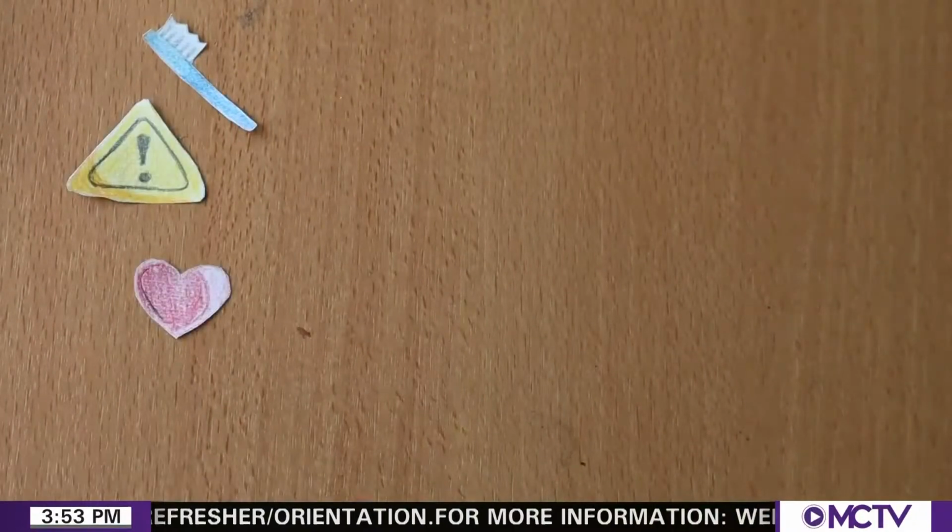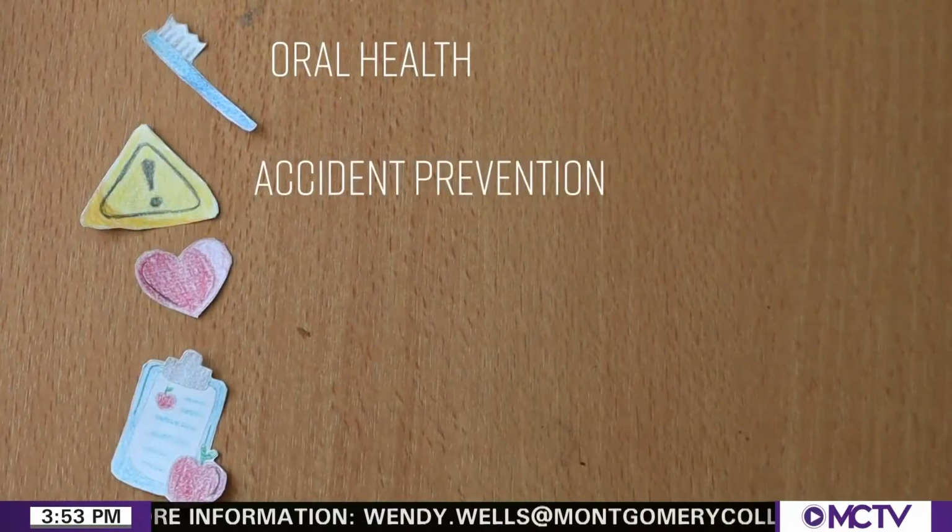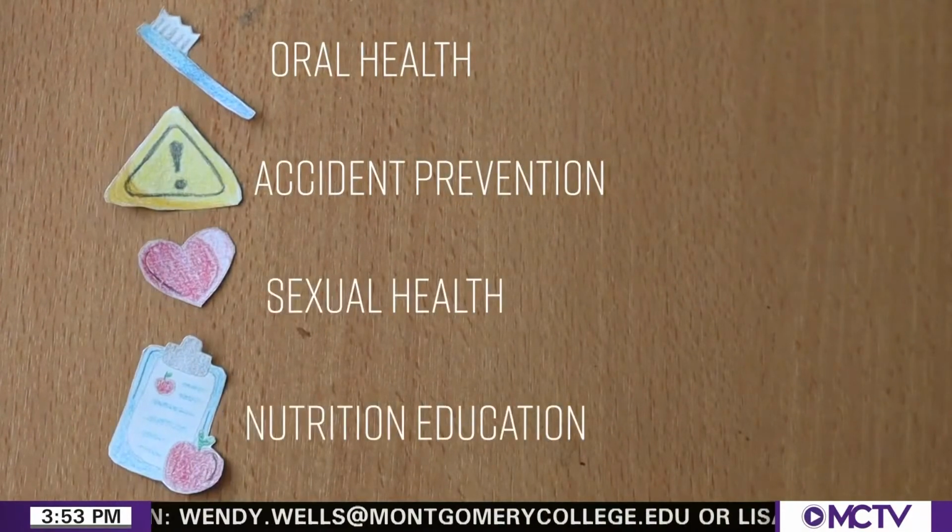One solution I propose is making eating disorders a larger part of the school health curriculum. Research has shown that health education in schools has positively affected students in oral health, accident prevention, sexual health, and nutrition education. The number of eating disorders is on the rise. Now more than ever, it is vital that we as a county stop eating disorders from affecting any more students. I hope that the Montgomery County leadership can help all students lead the happy, healthy lives that they deserve.